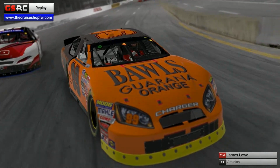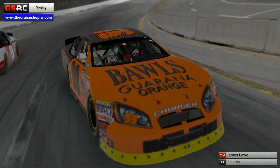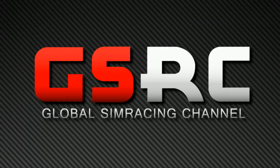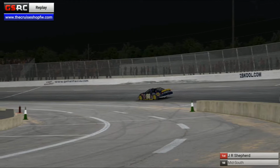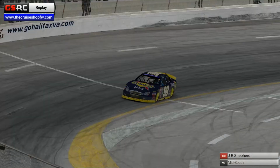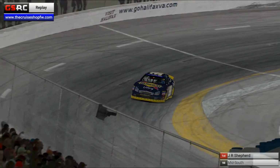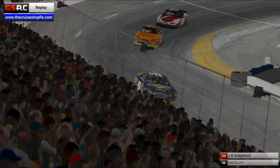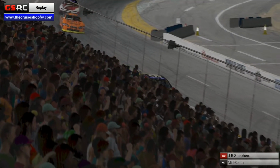Chris is caught up with the back-to-back champion, J.R. Shepard. Well, Devin, the confetti has flown. The champagne has been popped. J.R. Shepard back in victory lane and with a championship to go with it. J.R., how does it feel to be champion for the 43rd time in the BRL? Yeah, I didn't know what the number was.